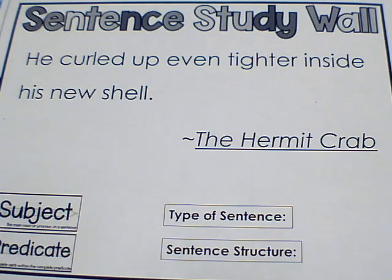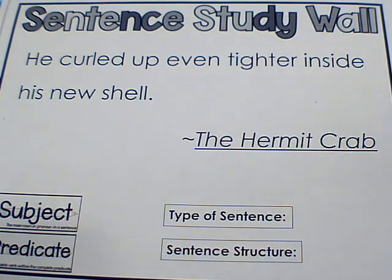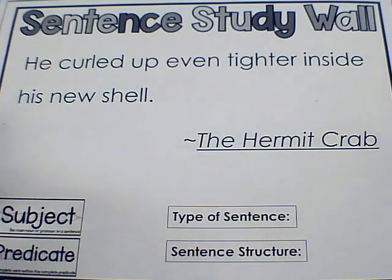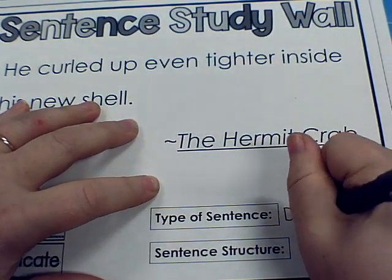All right, so if we're reading that sentence, we can notice that the end of the sentence ends with a period. So that means that it's either going to be a declarative sentence or it's going to be an imperative sentence. If you remember, imp means important, and that means that somebody would be giving a command. There's not a command in here. Nobody's being told what to do. It's just stating something that's happening. So this type of sentence is going to be declarative.